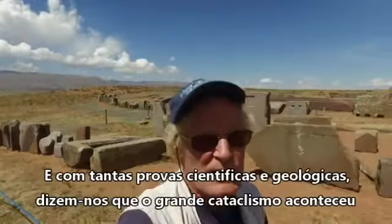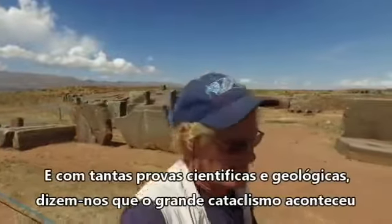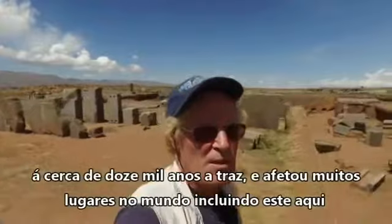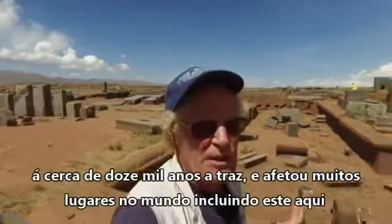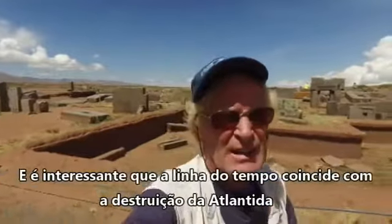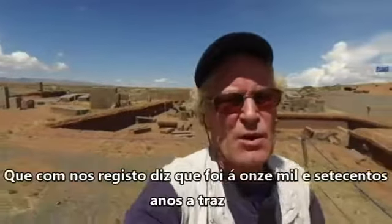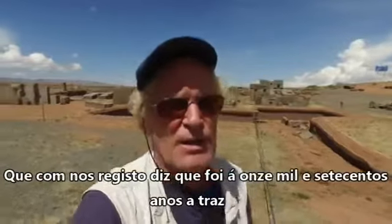And growing scientific geological evidence is telling us that a great cataclysm happened about 12,000 years ago that affected many sites around the world, including this one. And the timeline, interestingly, fits in with Plato's account of the destruction of Atlantis, which, according to his records, would have happened 11,700 years ago.